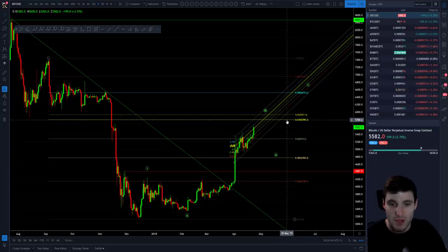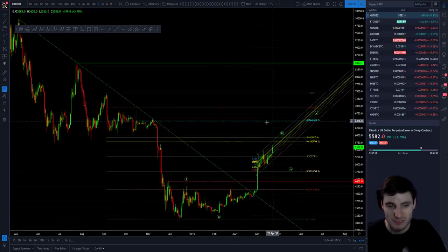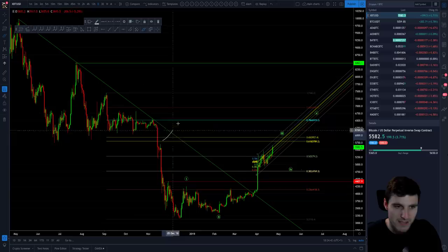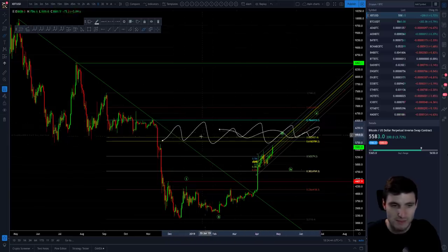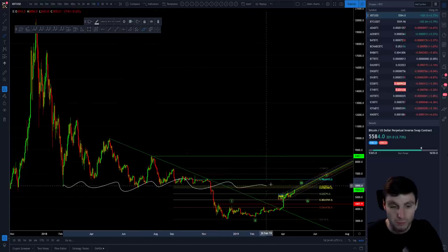We're looking between 5,750 and 6,000, really. You could be looking up to the 786, 6,500. This is a really big resistance level. You cannot underestimate this. Obviously, it was support throughout 2018, so one would expect to encounter resistance here.